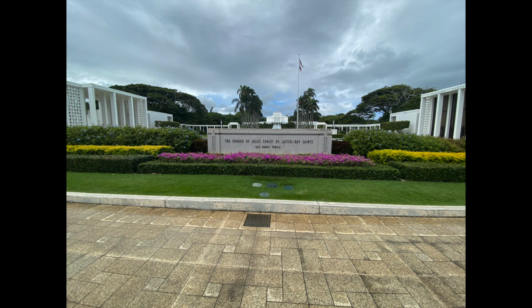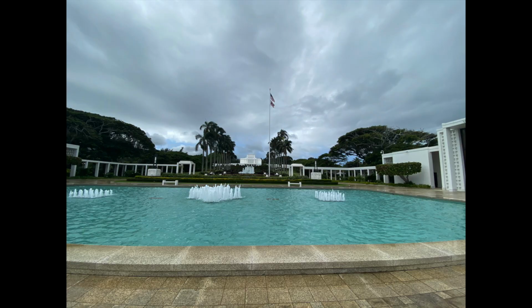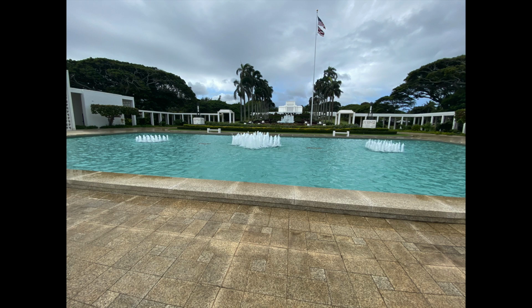All right, so the temple here in Hawaii sits on about 11.4 acres of land that the Church of Jesus Christ of Latter-day Saints owns on that northeastern part of Hawaii. It was announced in October 1915, and it was dedicated in November of 1919. So it took them a few years to build it, of course, being the early 1900s.